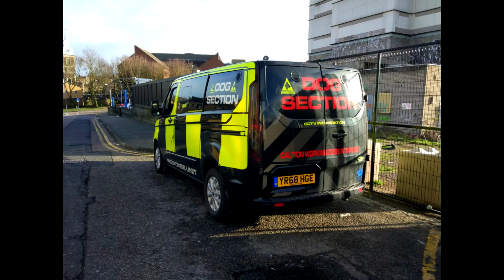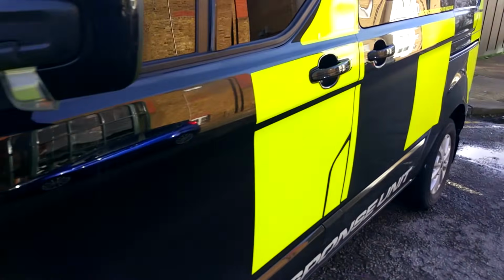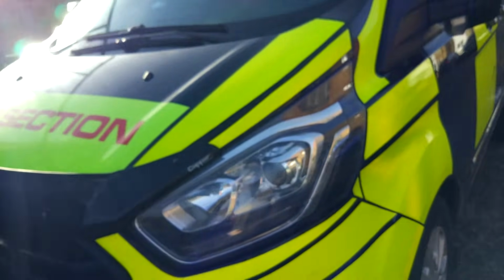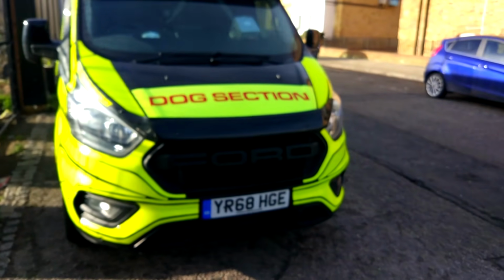So I did a review of this security car. Yeah, look at that tinting on that. That is definitely above the legal limit of tinting. So that's the front window with no tint, and they've put tint on the front side windows. There's a dog section. It looks very similar to a police car, but it doesn't say police.